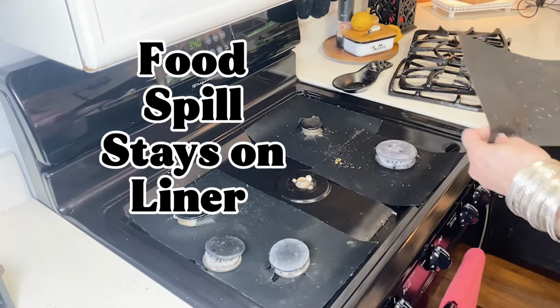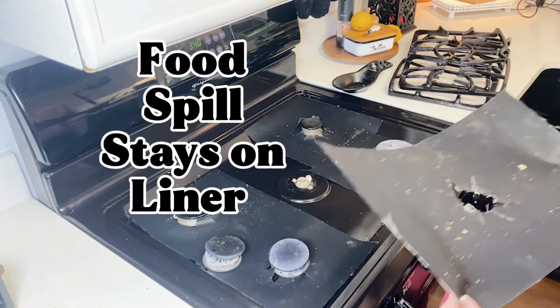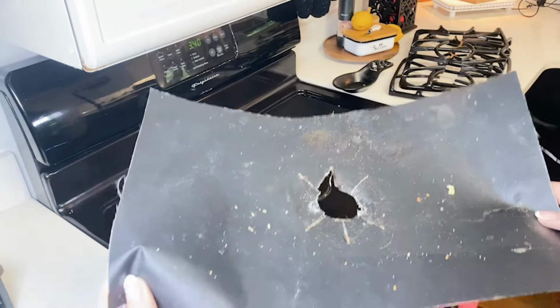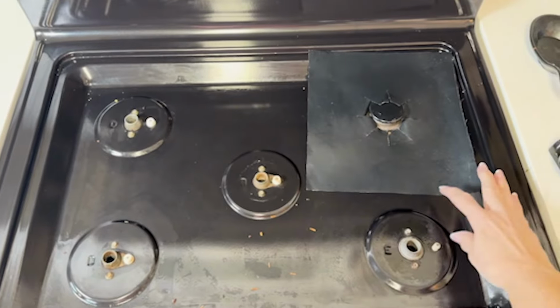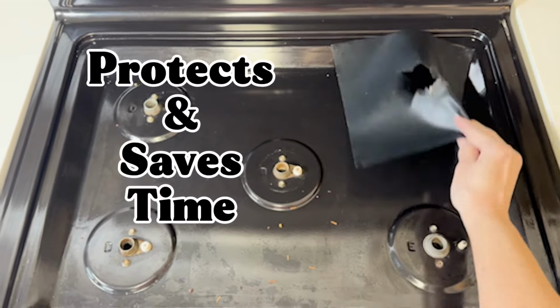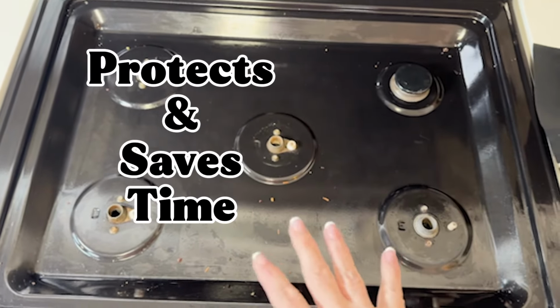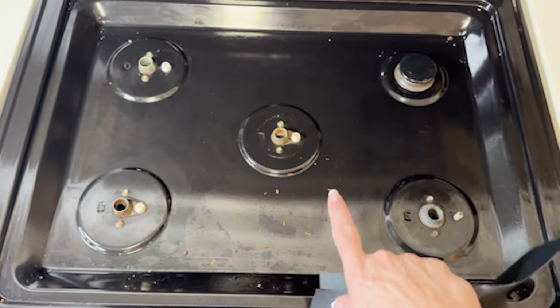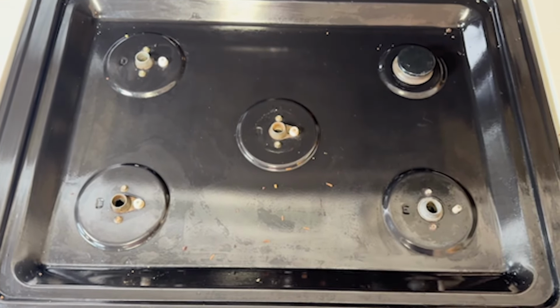These really do save some time, but also they protect your stove. So a lot of times when you do have burnt on stuff on your stove and you start to scrub it, it can scratch and wear off the finish on your stove. So this not only saves time cleaning, it protects your stove for a long time.